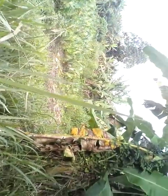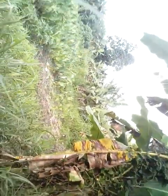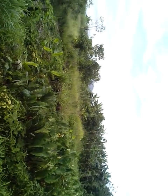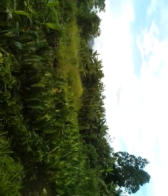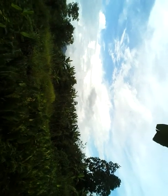Okay, now you can see my garden goes far right down there. You can see from here, I planted the bananas there, and there is a lot of bush there. Those are similar land soil like this one, rocky soil, but I'll clear those places, those grasses, and continue to cultivate, and continue to plant banana, cassava, pumpkin, and I'll fill this place up with food, organic food, like this one.